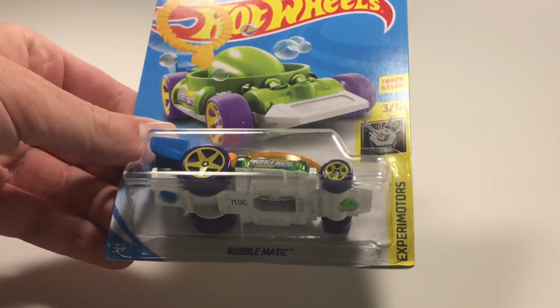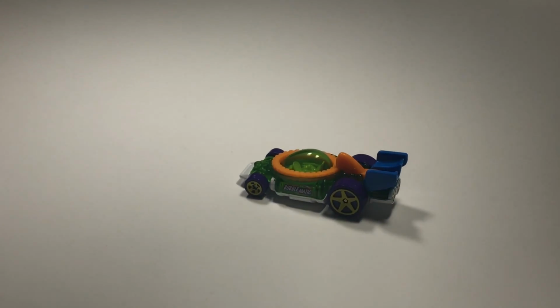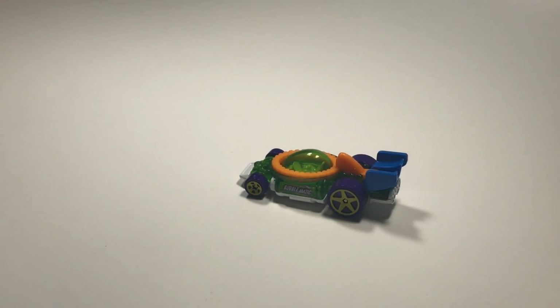So let's go ahead and start opening these cars, and I will say that they all look cool because that's all I ever really say about the cars. First up we have Bubble-Matic. I believe this is a recolor from earlier this year. I could be wrong though, but hey, it makes bubbles, so it sort of makes up for it, you know?